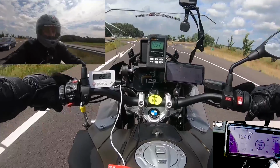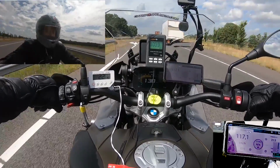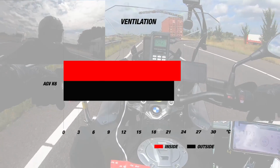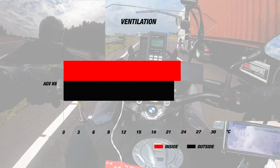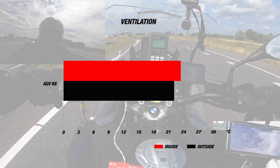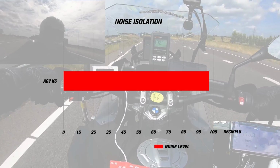When we took the K6 out, we had some nice weather then as well, and the wind speed was a fairly consistent range of 115 to 120 kilometers per hour. For ventilation, we measured about 23 degrees inside the helmet, while outside it was about 22 degrees Celsius, so that's a very good 1 degree difference. For noise, we measured about 101 decibels, which was also very good.